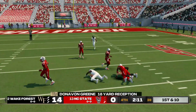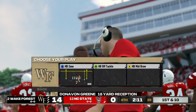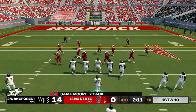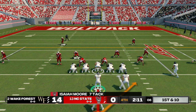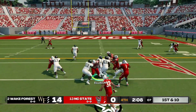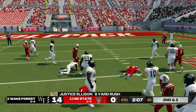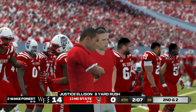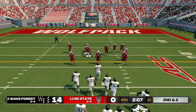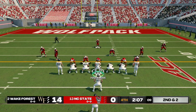Mike one. And he is drilled at the 33. He looked pretty cool back there. Even with the outside linebacker blitzing, he made an accurate throw, and the result is a new set of downs. Tackled after a decent pickup. Ellison gained 7 yards on that play. NC State's called their final timeout. So it's second down and about 2 yards to go.